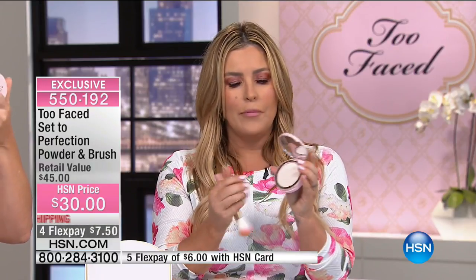So it is completely invisible. You don't see it, you don't feel it. It's so silky. How light does this feel on your skin? Can I tell you, it fills in every single pore. Some people do this underneath their foundation. Some people put it over as a final powder.